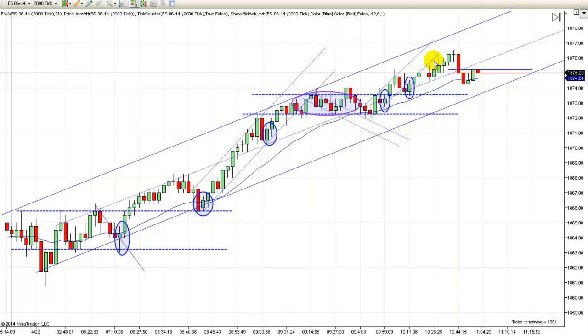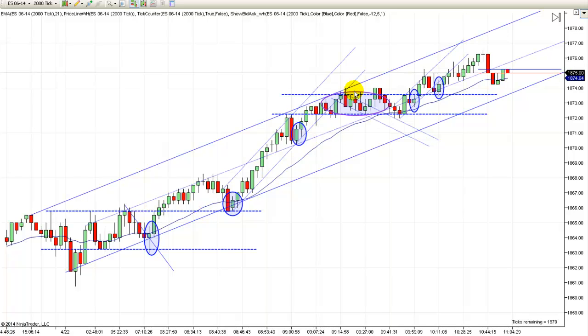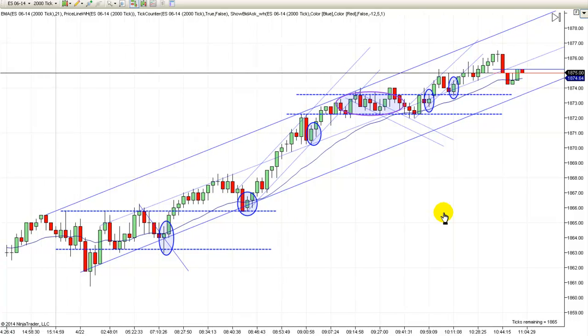But that's because this is a strong trend. Even though it doesn't look like it, it's still a fairly strong trend. When you see these trends that just keep going higher and the EMA pointing up, and you see lots of little bitty choppy looking overlapping bars with lots of dojis, that's really a strong trend.